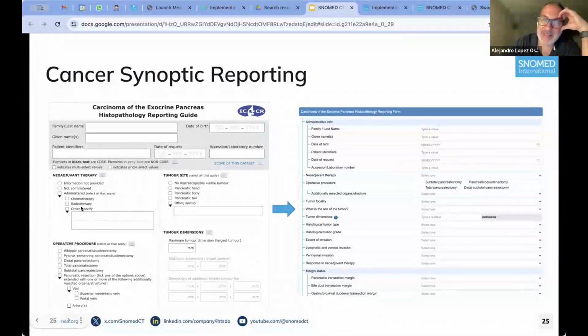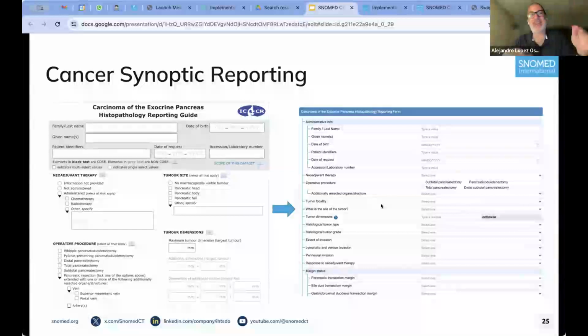So the questionnaire that the group delivers has the right binding between the question and the answers, the code for the questions, and it has the necessary business logic that describes how the questions are presented to the user.